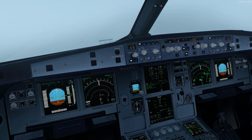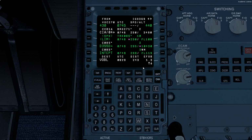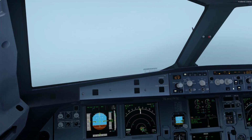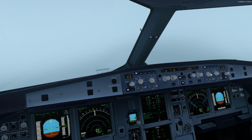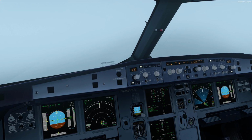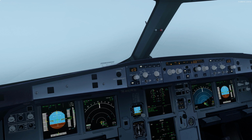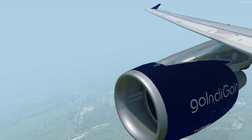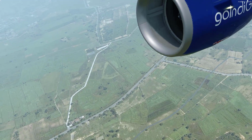Lovely. So optimal climb, I'm just going to forget about all the altitude restrictions here. And we're going to make our way all the way up to 310, which is great. It's 3,000 feet. Aircraft still accelerating, which is lovely. And we're still climbing at a wonderful rate. And there's the scenery down below.